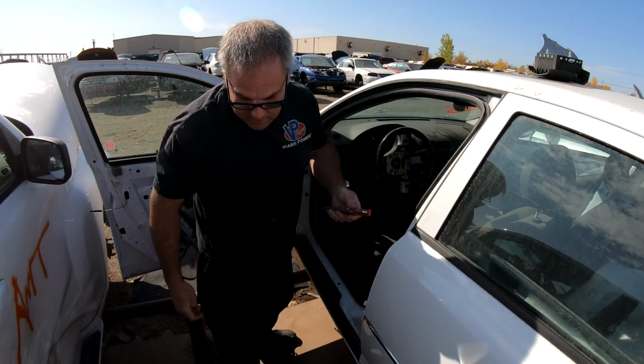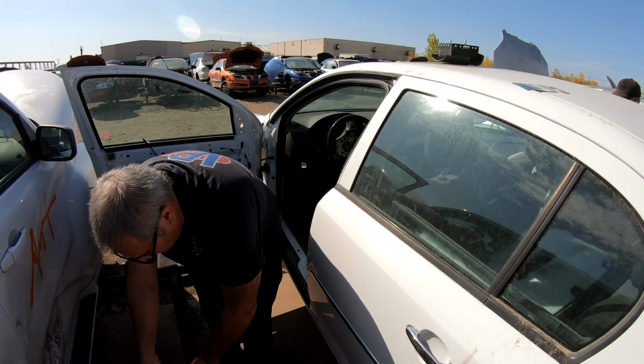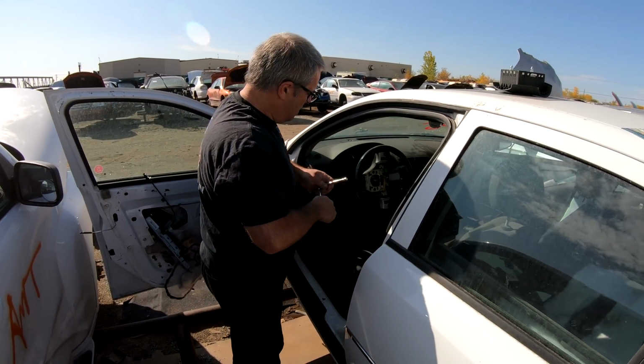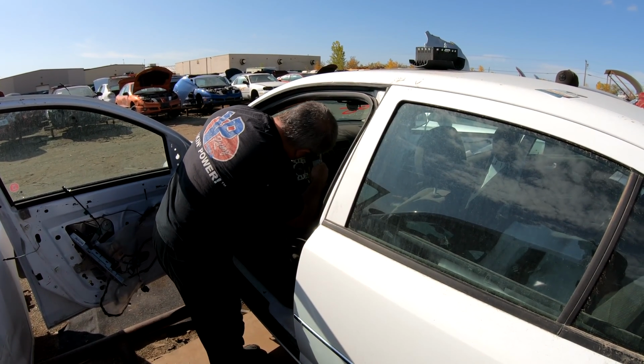So I thought maybe I'd try to change just the button and see if that fixes it. I don't know why it's not working, and I don't know exactly how this comes apart.